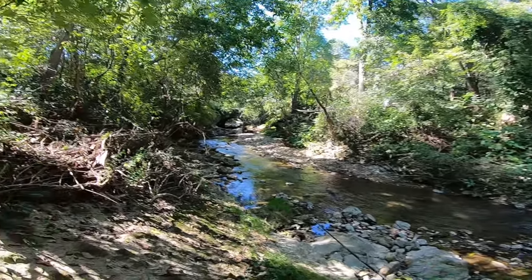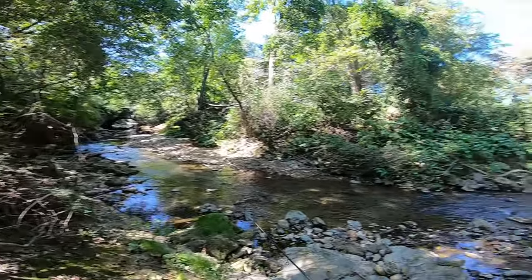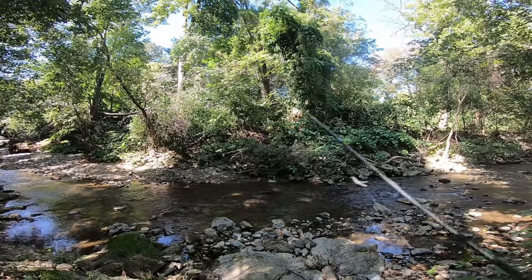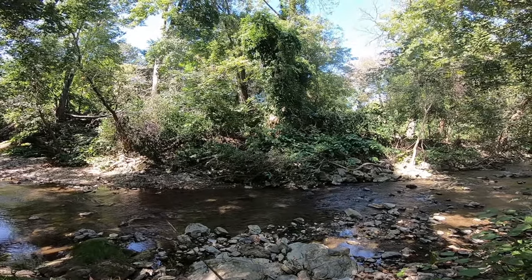So this morning I spent on a smaller mountain stream, caught a really nice brown trout. If you didn't get a chance to look at that, definitely watch that video. I'll leave it linked here below.